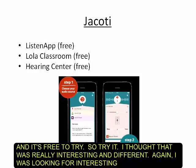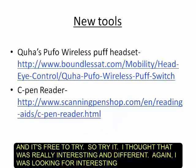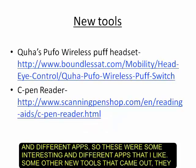So I thought that was really interesting and different. Again, I was looking for interesting and different apps. So these were some interesting and different apps that I liked.